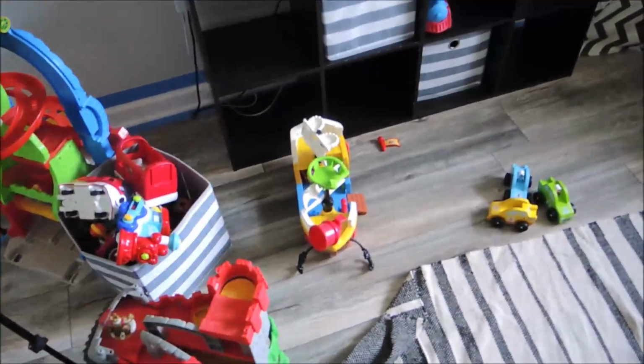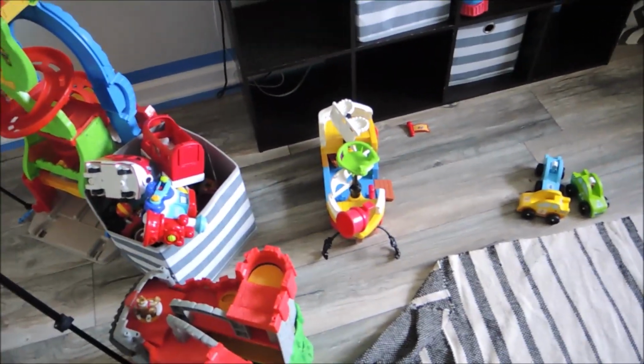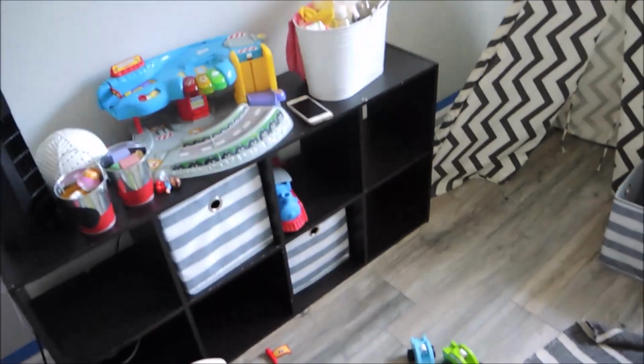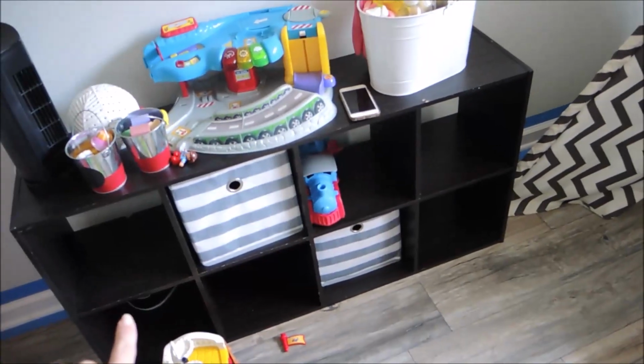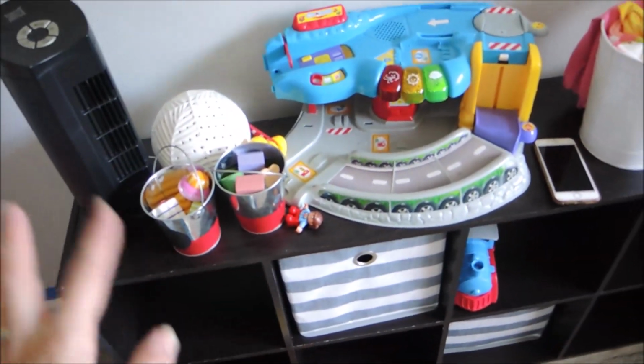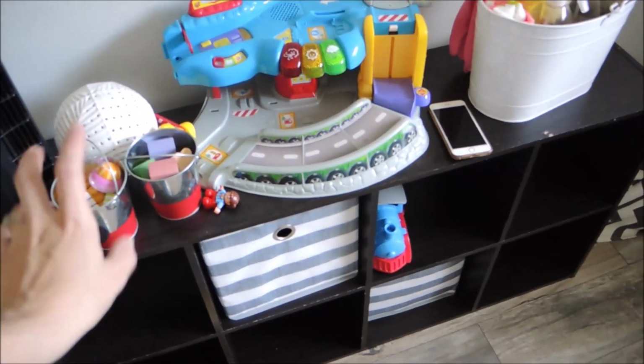So he left a couple things out last night that he forgot to put away. Like I said, if I don't come and make sure he puts the stuff away, it kind of doesn't get put away. So that still needs to be picked up. And then this is like his toy organizer. So I want to take everything out and dust everything. Also, sometimes things from downstairs make their way upstairs. So I have these 2 things that need to make their way back downstairs.